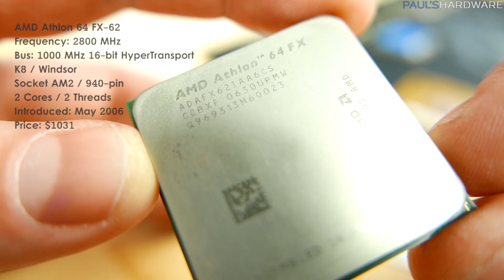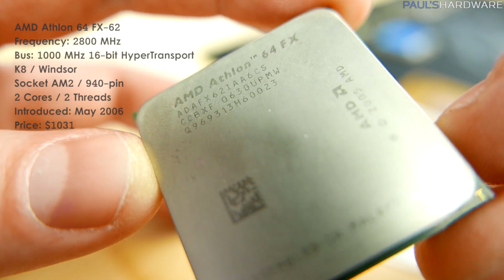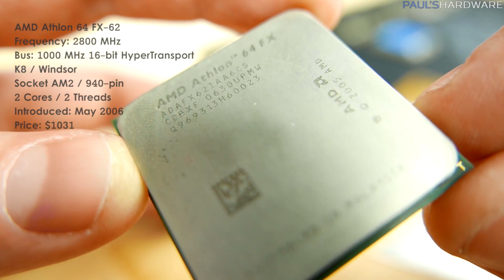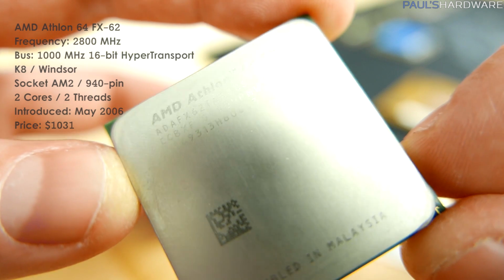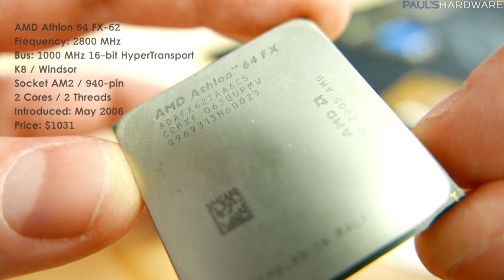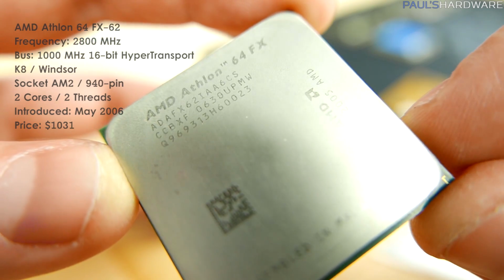This is the FX62. The FX60 and FX62 are where I think we're at the peak of AMD's dominance in the mid 2000s in the CPU industry. These were more than $1,000. They were dual core at a time when dual core was a very, very new thing, and they were also overclockable, which is pretty badass.